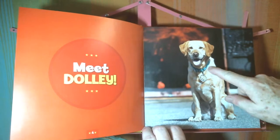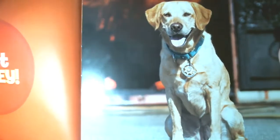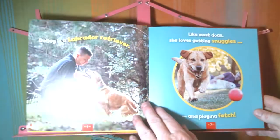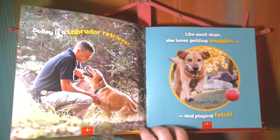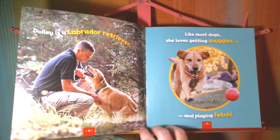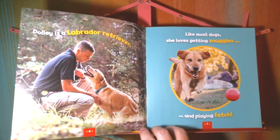Meet Dolly. She has a fire badge on her collar. Hey, Dolly. We used to know a dog named Dolly. This Dolly is a Labrador Retriever. Like most dogs, she loves getting snuggles and playing fetch.